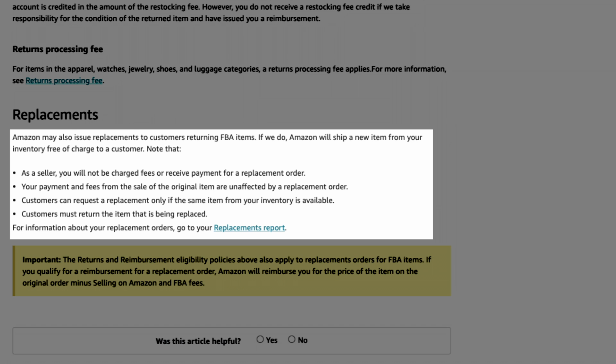Also, in some cases, Amazon may send replacement items to your customer, and in those cases, Amazon will ship a replacement item free of charge to the customer directly from your inventory. So you as a seller, you're not going to receive any payment or be charged any fees. So basically, you're eating the cost of that replacement item, but you still keep the revenue from the original sale.